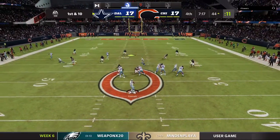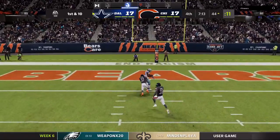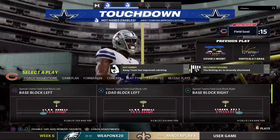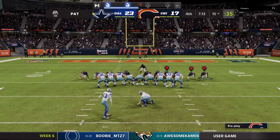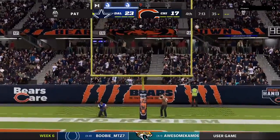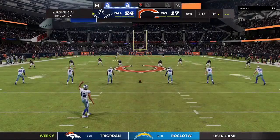A first down throw for Prescott. He'll fire deep downfield from Lamb. Touchdown! 3 touchdown passes now for Dak Prescott. And the Cowboys have taken the lead. Extra point by Marr, up and good. And they will take a 7-point lead.